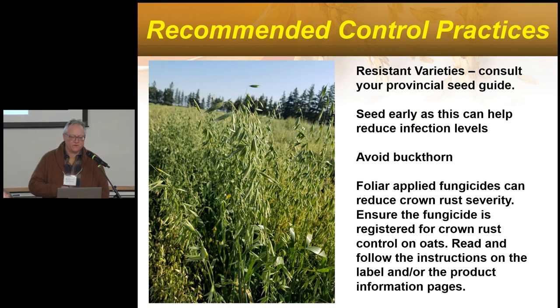Another thing to do is if you can seed early. The reason for doing this is crown rust tends to be blown in from the US in late June, early July. So the sooner it matures, the less cycles of disease it will be exposed to. So it will have lower disease simply because it's just maturing early and avoiding inoculum buildup.